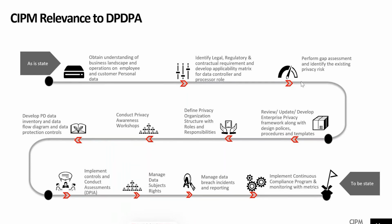If you see this entire structure, what I said is exactly similar to what we are going to do as part of the CIPM course, as well as what is required from the DPDP Act as well. Okay, so this is what we are going to do as a privacy manager going into any organization. Either from scratch we are going to build a program, or we are going to start embedding or improve an existing program, right? So the logic remains the same, the role remains the same, and that's why I said this course has a lot of relevance for anyone who wants to start working as a data privacy manager in the future.